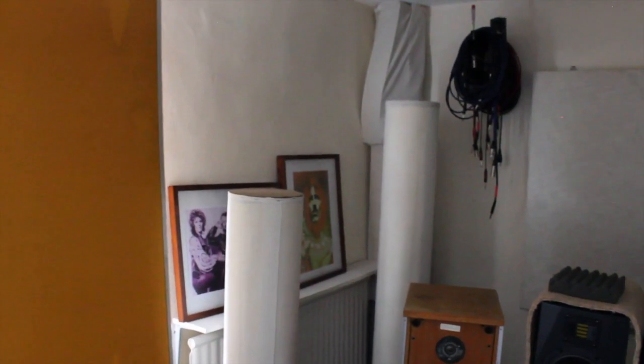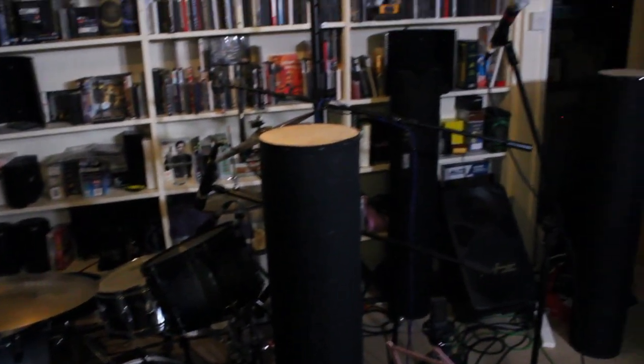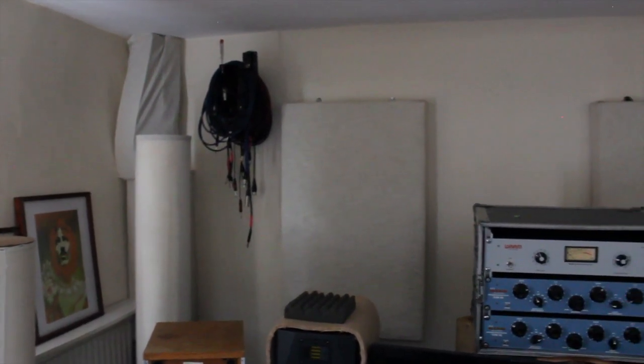Right, I'm just going to show you what my rooms look like and what I've done here. These are the tube traps, so I've got about 16 of those. I can move them around. I can put them into the control room, or into my tracking room. I can change them pretty much to my needs. Just on the right of me on the wall I've got a couple of panels, and you can see they're quite thick. This is what I talked about earlier. They don't only take the treble away, but they take a little bit of the lower frequencies away as well. This is basically this glass fiber foam stuff that you use for building, and you put it in a frame, and then you put some nice fabric around it, and then the things look like this.